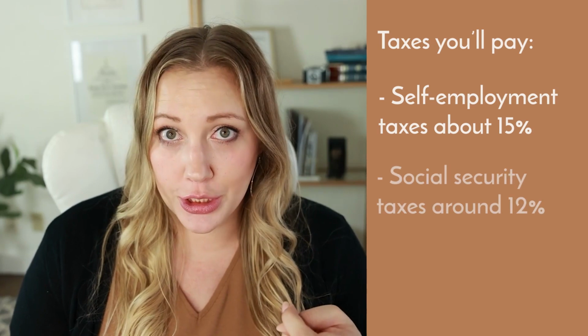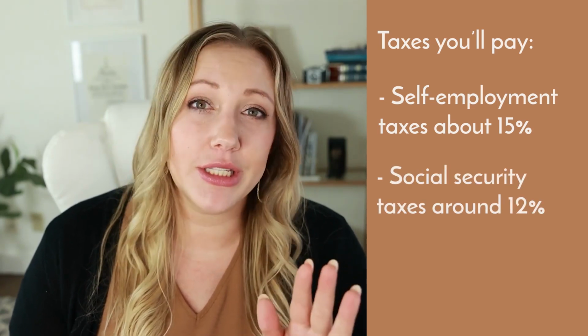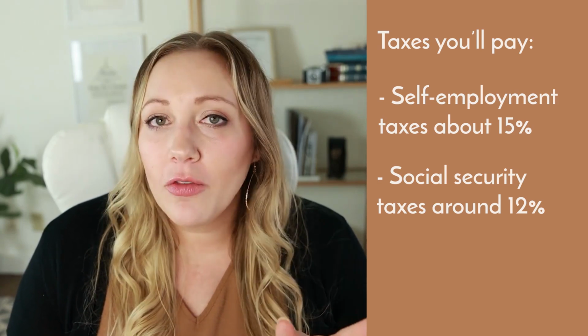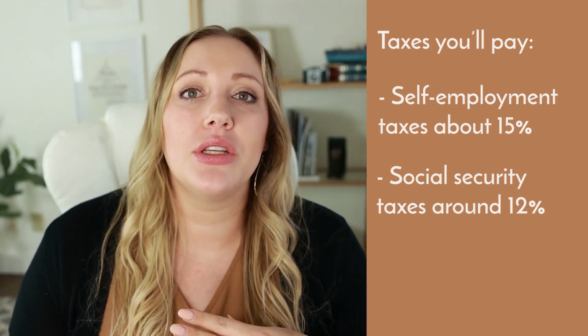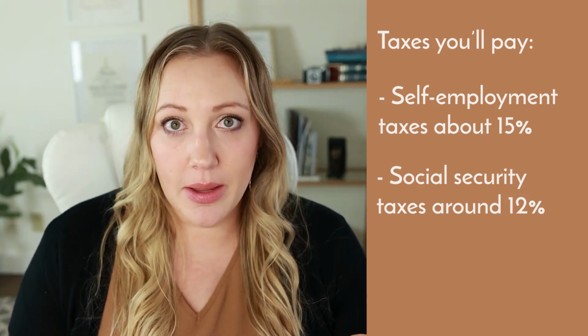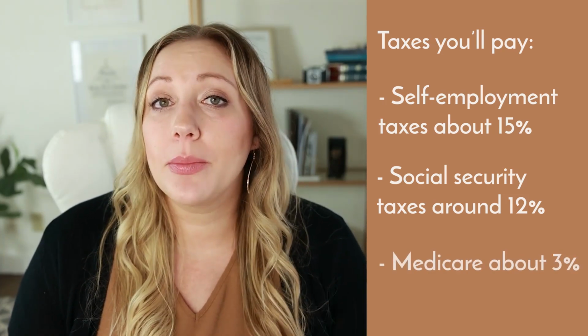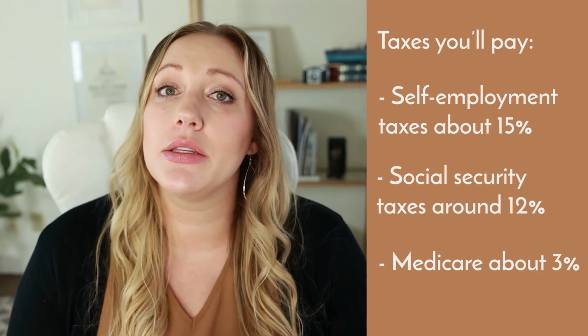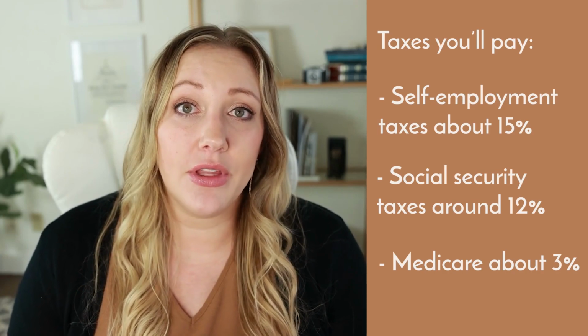This rate consists of two different parts. First is your Social Security taxes, around 12%, give or take. Like I said, there's usually tenth percentages there, but 12% in Social Security taxes is going to cover old age, disability insurance, those type of things. And then you're going to have about 3% for Medicare, which is medical insurance, and those taxes are going to be what you have to pay at the end of the year as well.